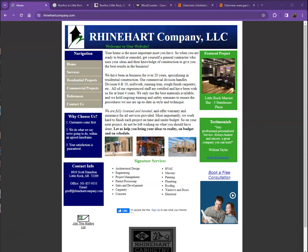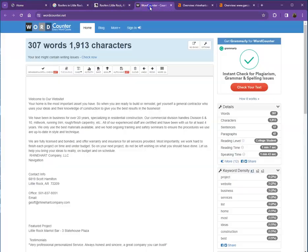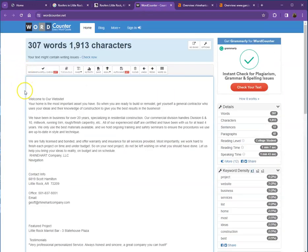One thing I can tell you right off the bat is that Google loves content. Google would like to see a minimum of 1,500 words on a homepage, and it seems like you have less than that. The more content you have, the more you look like an expert in Google's eyes. So if you want to beat out the competition, you want more than 1,500 words, right? Let's do a quick count of how many words you have on your homepage. I'll copy and paste it on a web counter.